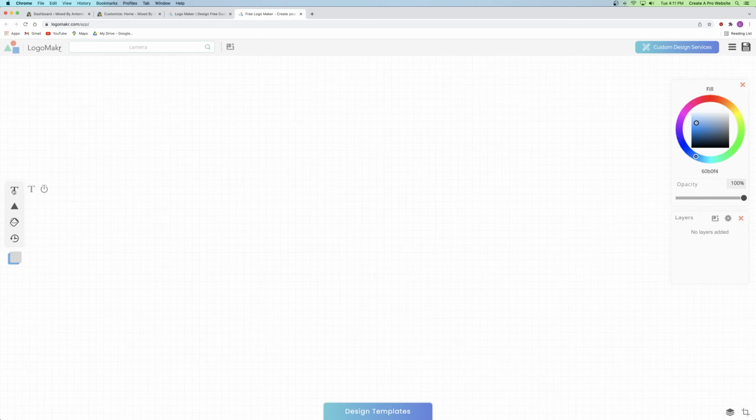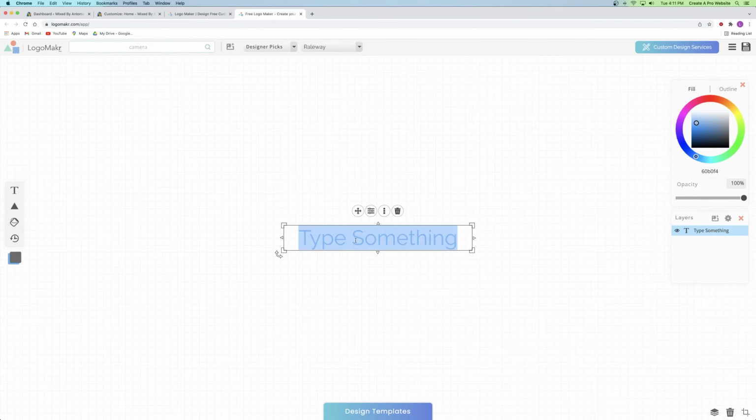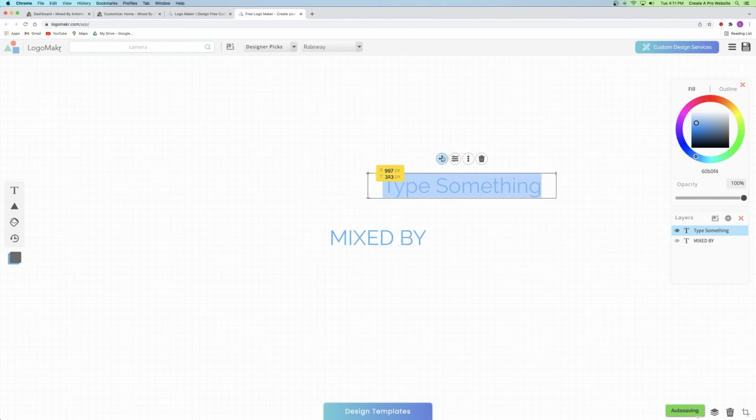So I'm going to go over here and click on text, and it's going to add some that I can put in right here. And what I'm going to do is turn on my caps lock and type in mixed by. And then I'm going to go over here and click on the text button again to add a second one. And I'm going to drag it over here. And I'll say Antonio. But this time, no caps lock.